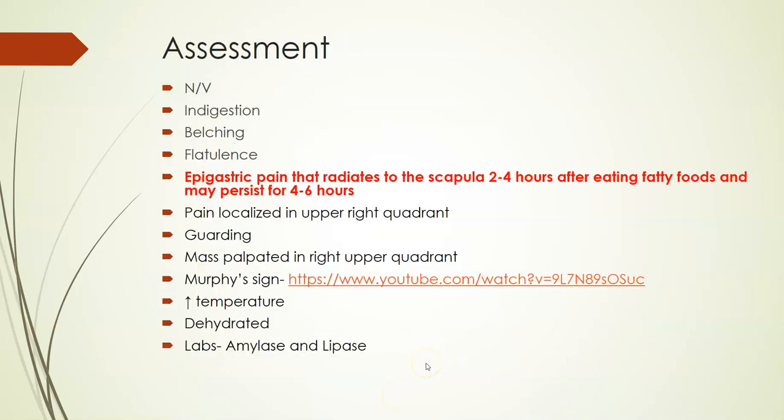For assessment, you're going to have nausea and vomiting, indigestion, belching, and flatulence. There is going to be epigastric pain that radiates to the scapula 2 to 4 hours after eating fatty foods and may persist for 4 to 6 hours. This actually makes sense. If your gallbladder is designed to push bile based on breaking down fat, if you eat a big meal or any meal and there is fat in it, the gallbladder will push that fluid out to actually break that up in the digestive tract.